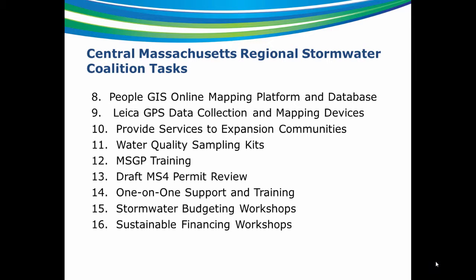They've done multi-sector general permit training for industrial discharges that may be occurring within the member communities. They reviewed the draft 2014 Massachusetts MS4 general permit and provided comments as a collaboration back to EPA, and included a 12-page comment letter that all member communities had an opportunity to provide information for.